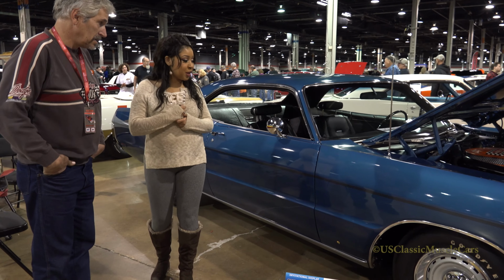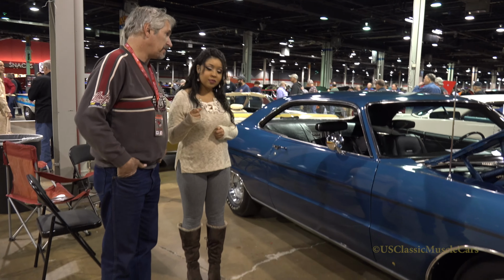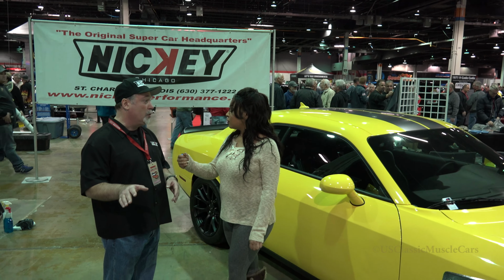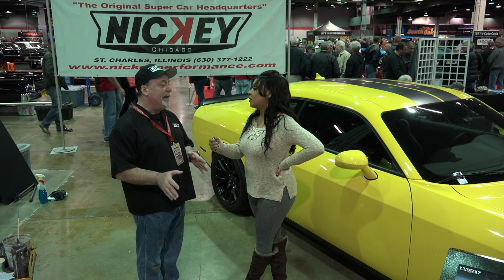Hey Dave, so what did you bring here today? It's a 1970 Plymouth Sport Fury GT with a factory 440 six barrel. Wow, it's beautiful. Muscle cars, anybody could go in and order one through the showroom floor. You spec'd it out, ordered it, and it got delivered. Supercars actually had to be built by somebody, and Nickey started that.